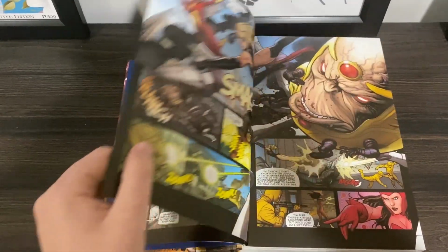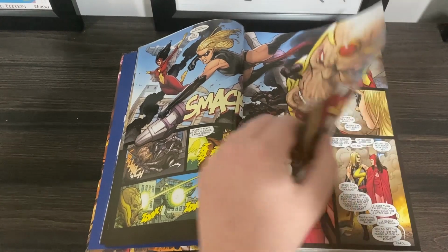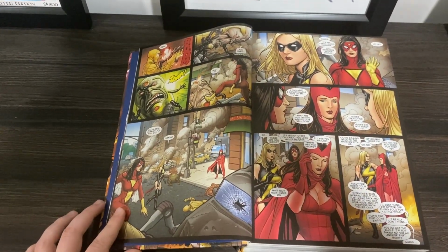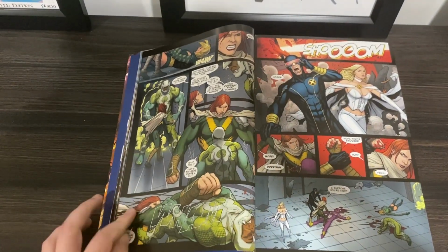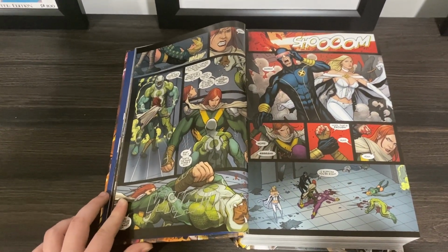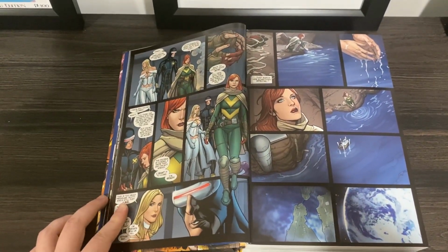There's AVX Consequences 1 through 5. There's Uncanny X-Men number 11 through 20. There's A-Babies vs. X-Babies number 1, and there's also material from Point One number 1. Hey, there we go. We did it. You made it. That wasn't so bad. And now we can talk about what this book is and if I think it's worth picking up.